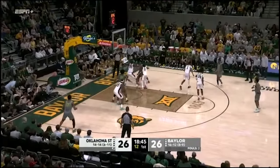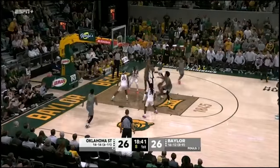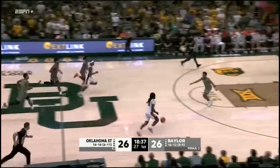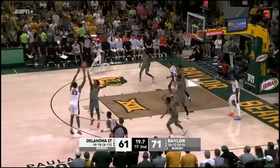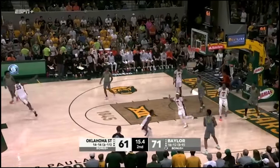Edgecombe, whose freshman running mate, Robert Wright, carried the Bears offensively in the first half. Edgecombe flies in with a great effort. But here's Keller. Polk's got to run, on their first-year head coach, Steve Lutz. Here's Usman, and that's really the biggest factor in this game for Oklahoma State.